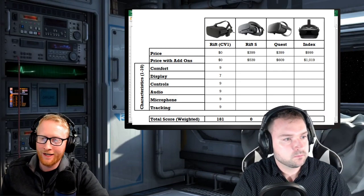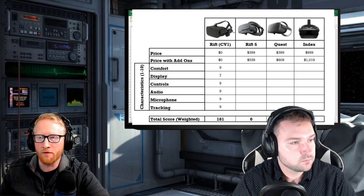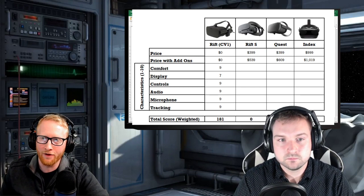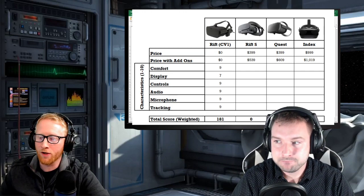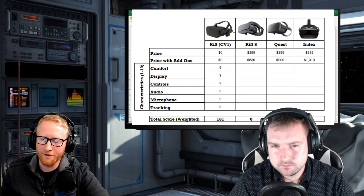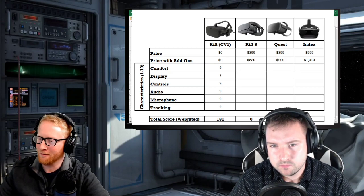There are some benefits over the Rift S, but for the money, there are so many more positives of the Rift S right now, especially with the tracking and all of that, that I couldn't recommend the Cosmos right now. I've been pretty disappointed with it. I really had high hopes. Before everybody got their hands on it, I hoped it was going to be a really good headset, and so far it has disappointed, so I can't recommend it.